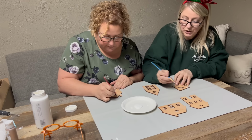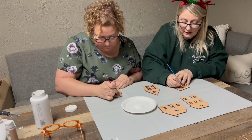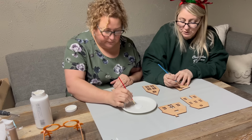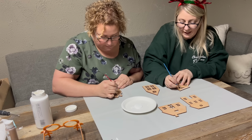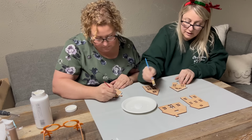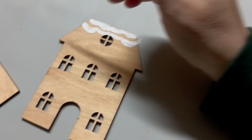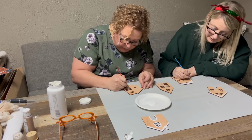You know, we actually could do it a little thicker like icing though, you know? Mm-hmm. That's what I was thinking. Yeah, we'll just do that. But if I were doing some kind of eyes or something, I would definitely roll off the excess. As you can see, Jenny and I are just icing these up to make these cute little gingerbreads. I am really loving these, and they're going to be so adorable when they're done.